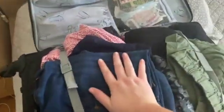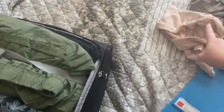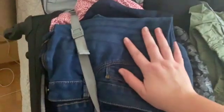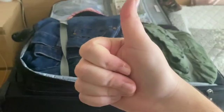So this is what we have so far, and here are the things I forgot, but because I bought these things, they don't count. I will fit those in later. So I can zip it. You saw me close it earlier. It does zip, so yay. That's what I packed for 6 months of Europe in my check bag.